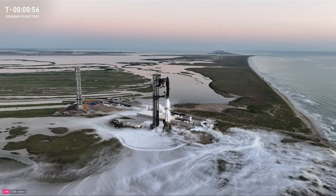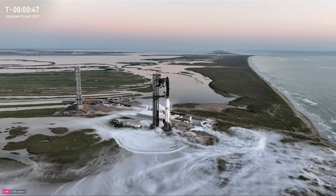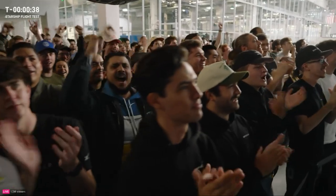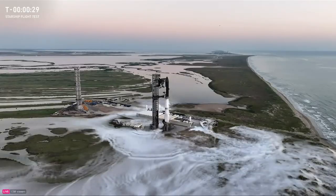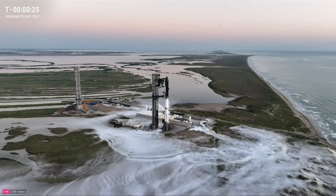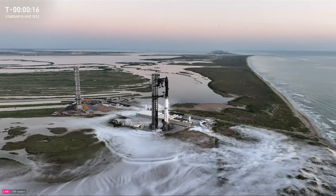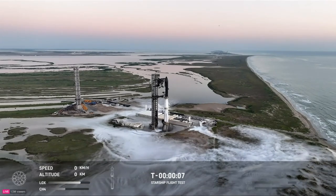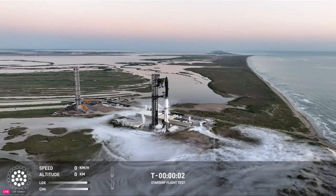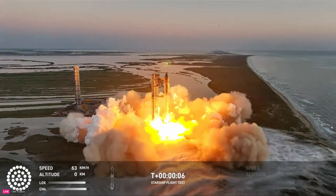Now we are 1 minute away from liftoff. Flight director is go for launch. Best words you could possibly hear 20 seconds away from liftoff. T-minus 5, 4, 3, 2, 1. We have liftoff.